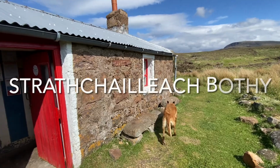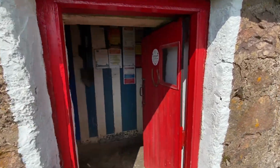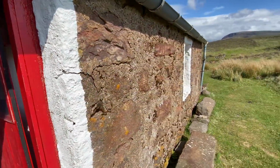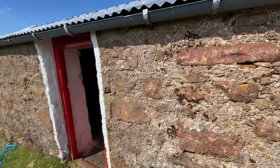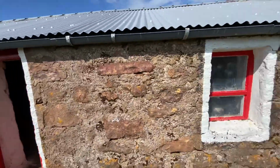Well, we made it to Strathchailleach. I don't know if there's a name on here. No, they didn't put a name on it. That's stupid, isn't it? I think there was... No, it's brickwork, isn't it? You'd think they'd put a name on, wouldn't you? Loads of sheep all around us. They were in our front garden.